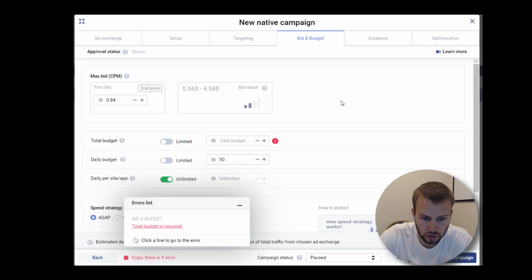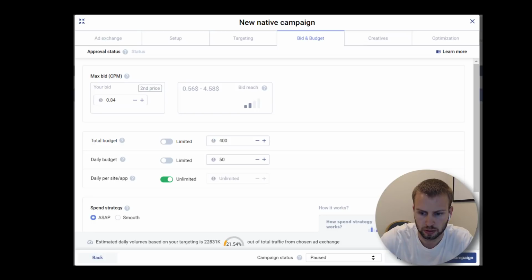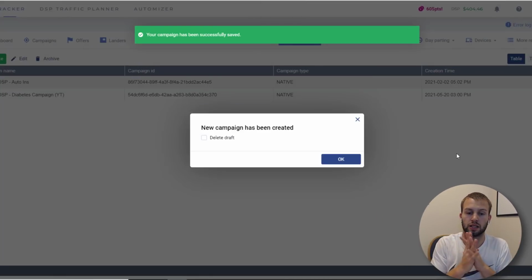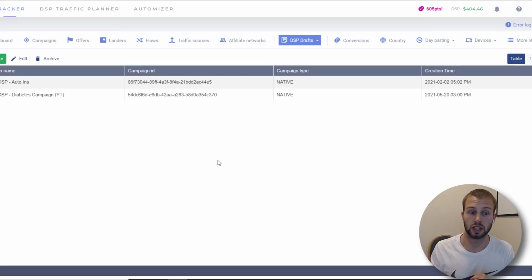Oh, total budget is required. Oops. Let's do like 400. Convert to campaign. Your campaign has been successfully saved. New campaign has been created, and then I can do whatever. And then once this campaign gets approved, I mean, sometimes some ads might get disapproved, it might violate stuff or whatever, just keep an eye on it.